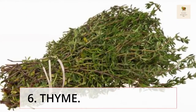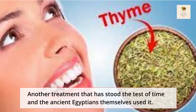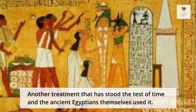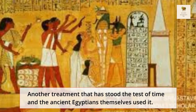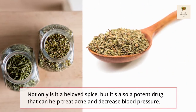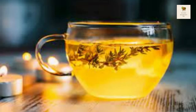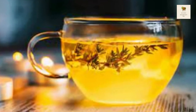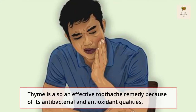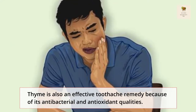Number 6. Thyme. Another treatment that has stood the test of time, and the ancient Egyptians themselves used it. Not only is it a beloved spice, but it's also a potent drug that can help treat acne and decrease blood pressure. Thyme is also an effective toothache remedy because of its antibacterial and antioxidant qualities.